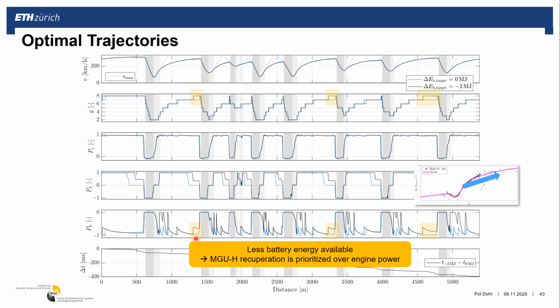So to conclude, if less battery energy is available in the blue case where we can't discharge the battery, the optimal solution will prioritize MGU-H recuperation over engine power. So even though engine power is slightly lower when we go to such high revolutions, we get more MGU-H recuperation which overall is beneficial for lap time.